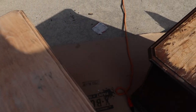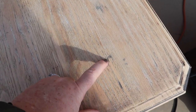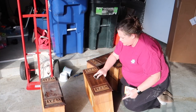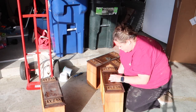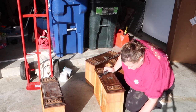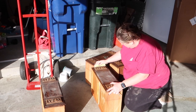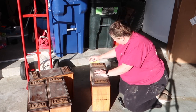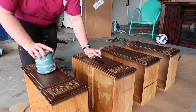So I think I'm actually going to go back to my plan A and try and salvage this. You can still see some, I don't know what this is that just keeps coming out of the wood. It almost seemed like an oil that was coming out because it was still wet. And these have been sitting in the garage for a couple years. So I really have no idea what that stuff was, but it seems like Steven was able to sand it all the way down and get that out of there. I'm grateful for his persistency because these turned out to be my most favorite piece in the room makeover.